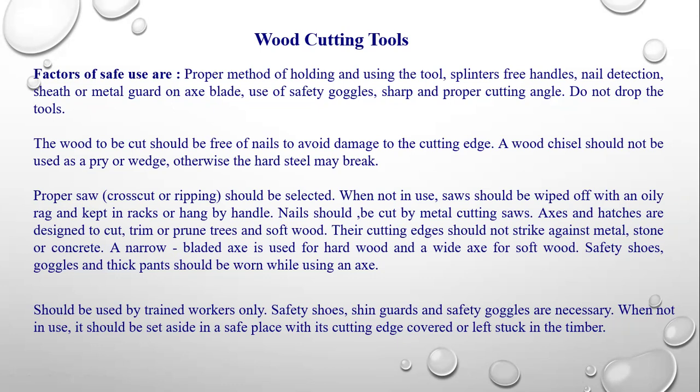When not in use, the saws should be wiped off with an oily rag, and also kept in racks or hung by the handles. Nails should be cut by the metal cutting saws. So whenever you're using the saw blades, if you're not using them, they have to be wiped with oil so that they won't get rust. In case of any nails, if you want, use the metal cutting saws to cut the nails.